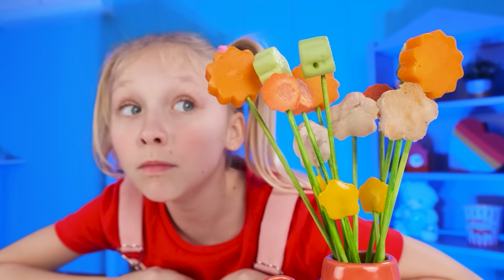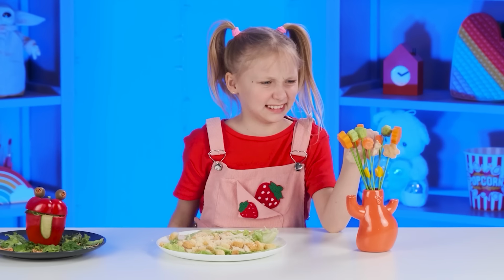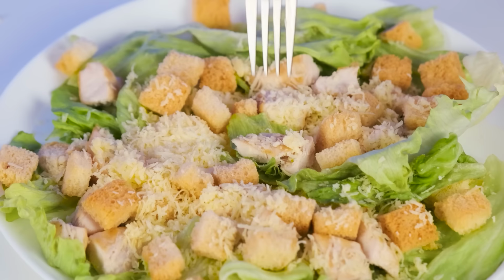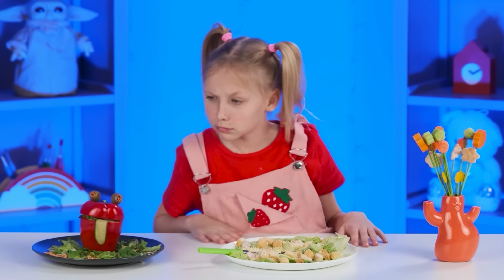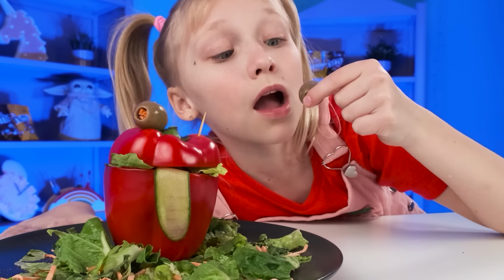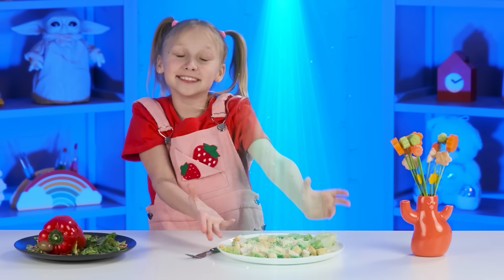Let's see what you have prepared this time. Rebecca, you've come up with something really cool! But it tastes like the most ordinary vegetables. Here, Granny knows how to cook delicious Caesar. And today's no exception. It's very tasty! Wednesday, are those olives? I can't stand them! Grandma, congratulations on your victory!